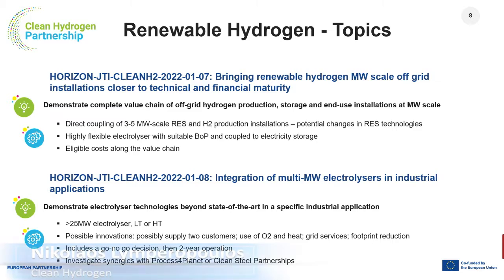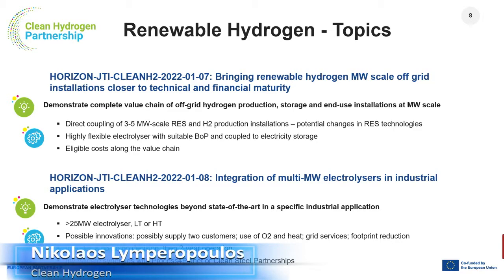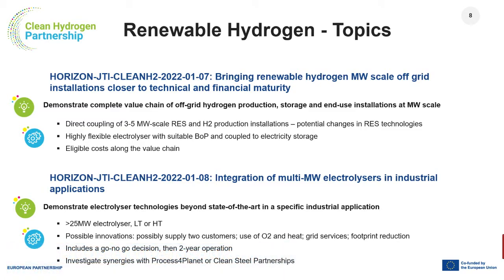Topic 1.7, this is an innovation action, is aiming to bring renewable hydrogen at megawatt scale off-grid installations closer to technical and financial maturity. So we aim to demonstrate the complete value chain of off-grid hydrogen production, including storage and end use at megawatt scale at 3 to 5 megawatt to be precise, covering the renewables and hydrogen production capacities. Now, this topic has the potential to include changes in the renewables technologies, not only in the power electronics, in the DC to DC bus, but also to the renewable.